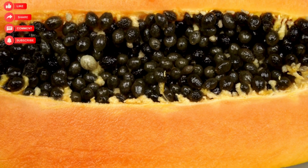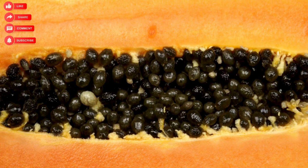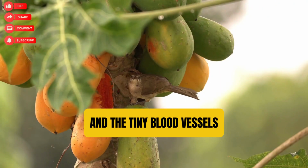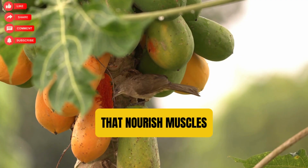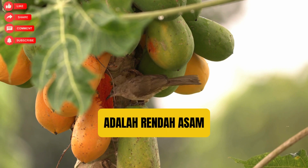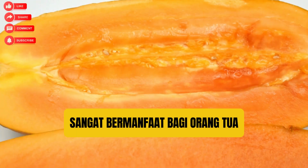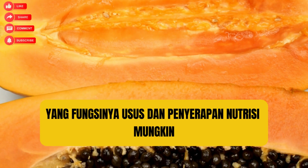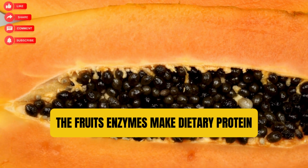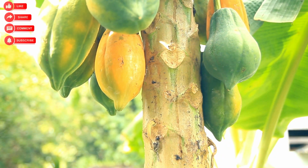Beyond enzymes, papaya supplies vitamins A, C, and E plus folate, nutrients that support cartilage repair, ligament strength, and the tiny blood vessels that nourish muscles. Because papaya is low acid and easy to digest, it's especially useful for older adults whose gut function and nutrient absorption may have declined. The fruit's enzymes make dietary protein and cofactors more bioavailable.